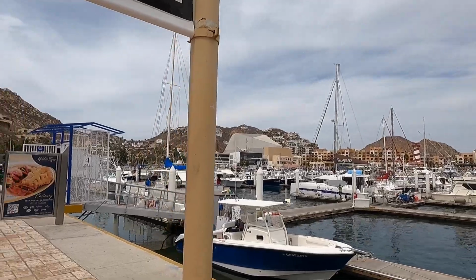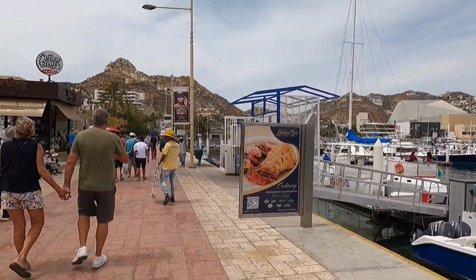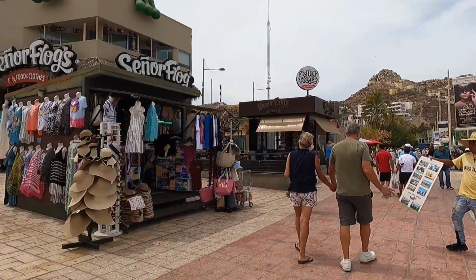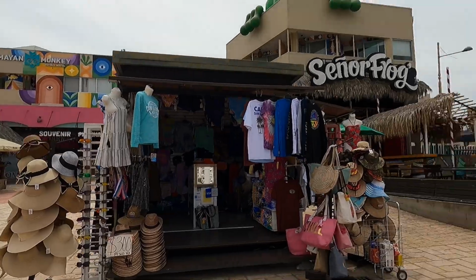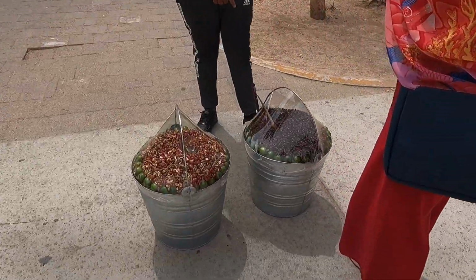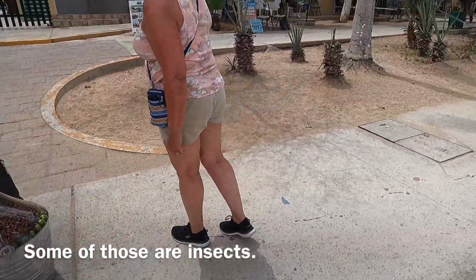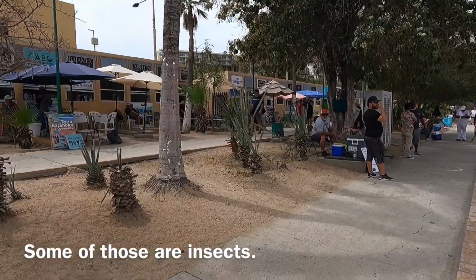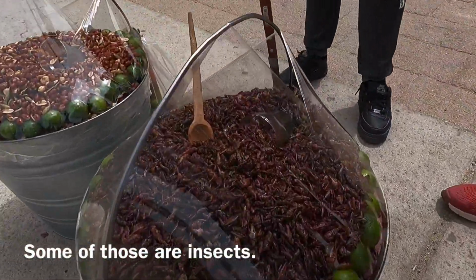So we can find Cabo Wabo, and after a few minutes or hours or whatever in Cabo Wabo, we're gonna look for a church. Tour opportunities here, and even nut and chili opportunities. And those are limes. Grasshoppers? Wait a minute. Grasshoppers?